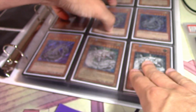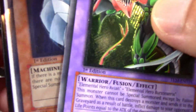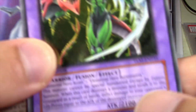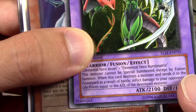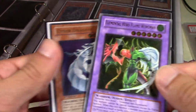If we go to these Cyber Dragons, I know these are real. I'm very confident these are real. You can see that the first edition is basically the same. The font looks great. We can also look at the copyright down here, and we can see that they're both fine. There's nothing to worry about. It looks clean to me.